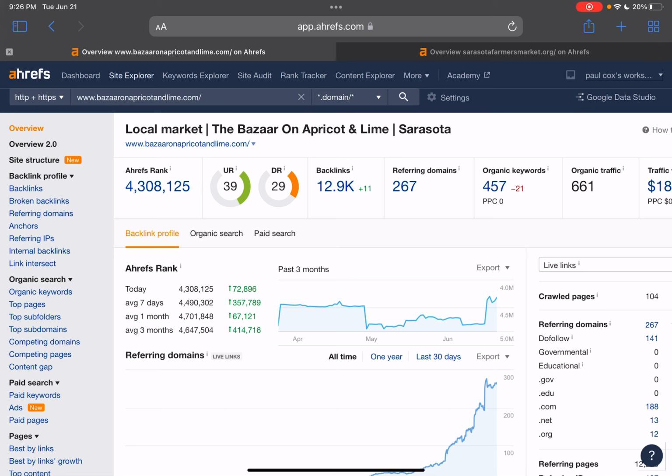And if it's coming across spammy or anything like that, that's going to hurt your DR or UR, and that will bring you down in the rankings. Your DR is a power rating, and that's the amount of power that your website has. And that has a lot to do with backlinks. So backlinks are exactly that. They're just a link or a button that's going back to your website when somebody clicks on it.